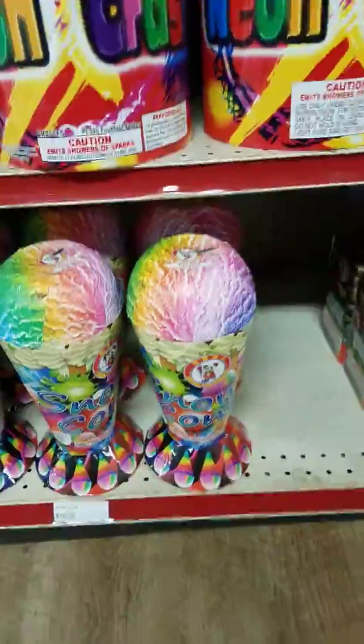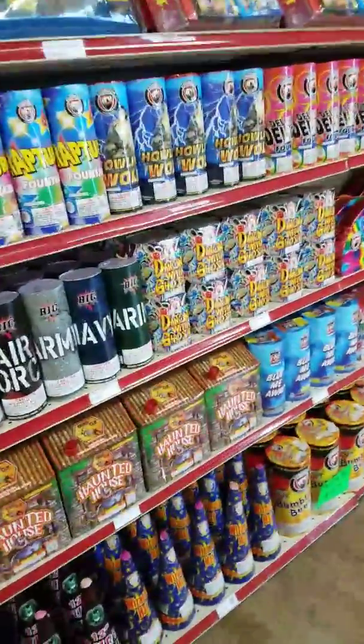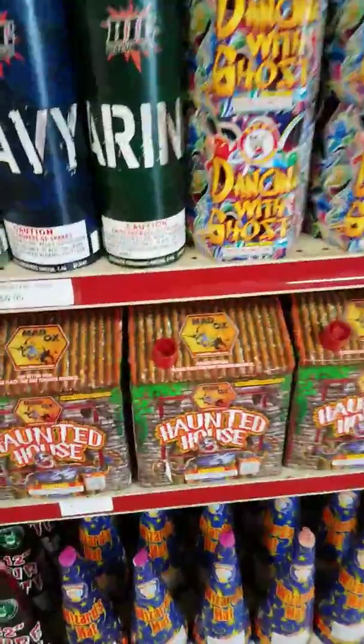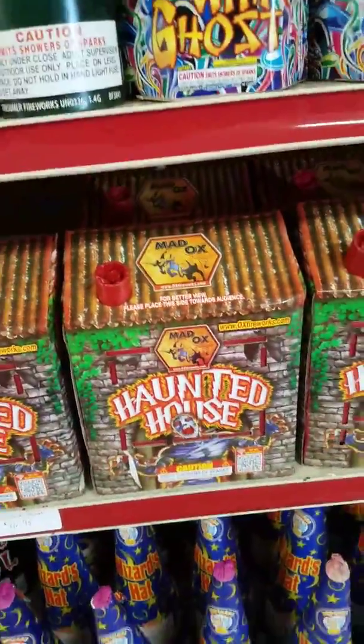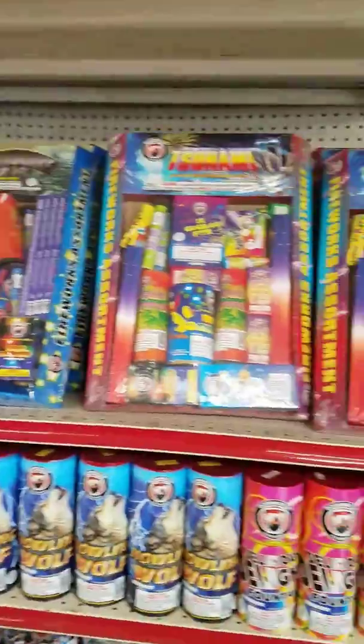Looks like a snow cone. Lasts a nice long time. Haunted house is great for around Halloween. It lights up the house. See these lines? Lots of good kids family packs.